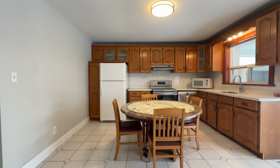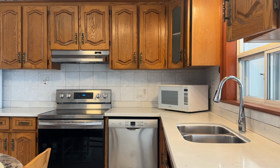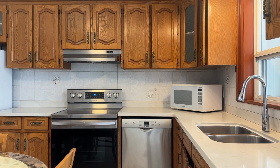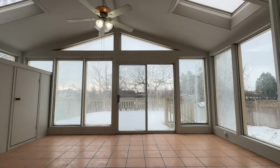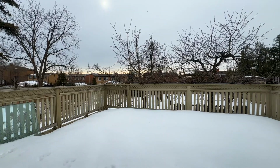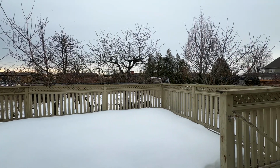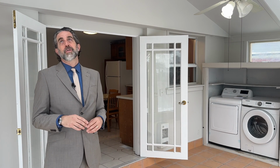The main area for entertaining and living here is the kitchen, which has its own breakfast area that overlooks the backyard as well, and walks out to this large sunroom that has a main floor laundry, additional storage, and walks out to a huge deck that overlooks the 177 foot lot. In this sunroom, there's also skylights and floor-to-ceiling windows. It's south-facing, which means you get a beautiful amount of natural light in here as well. This is a fantastic opportunity to entertain or enjoy your family.